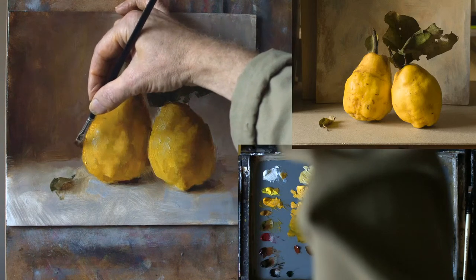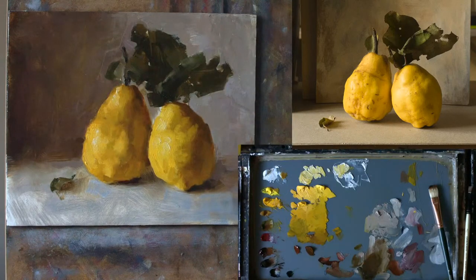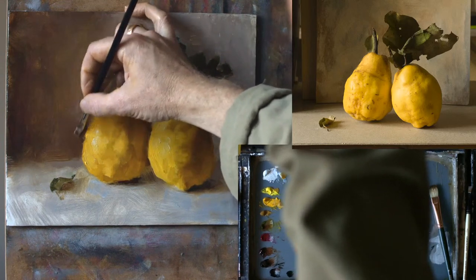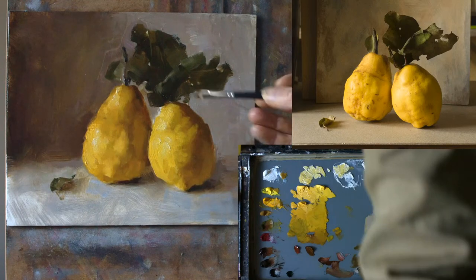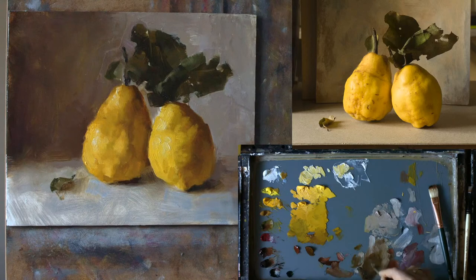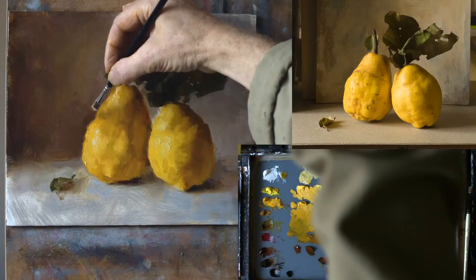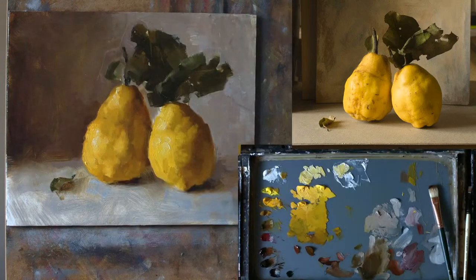I really want to give these quinces like a presence, you know. I want them to really have like a strong form. Because when I look at them, that's what I feel. They're very strong, kind of muscular sort of shapes. And I really want to bring out that lumpy textural kind of quality they have. And just, I suppose, just enjoy painting the form, without kind of trying to overthink it too much.